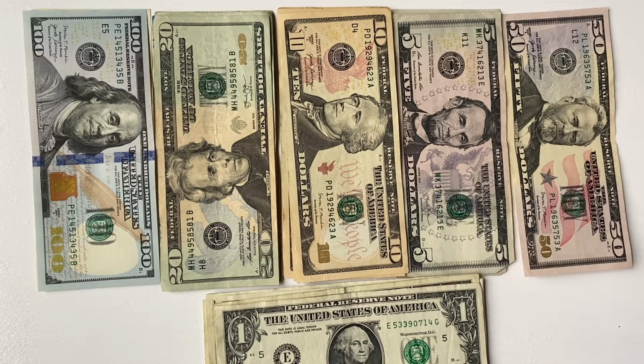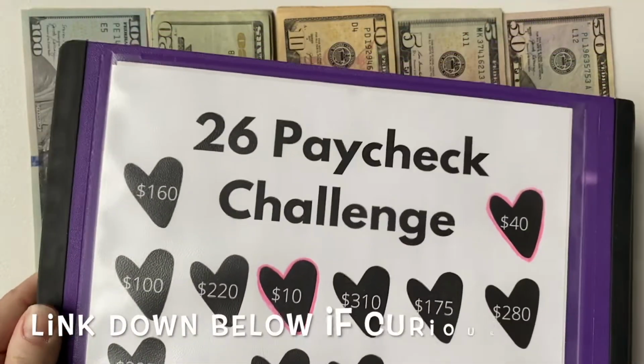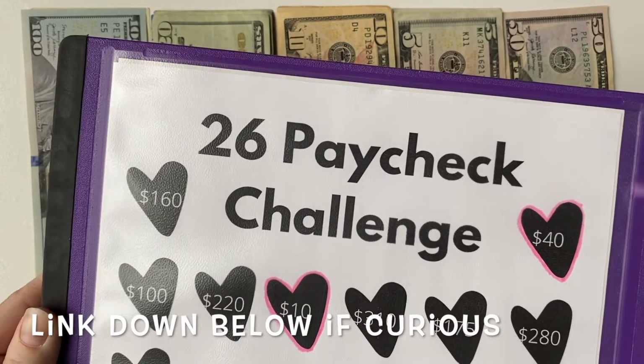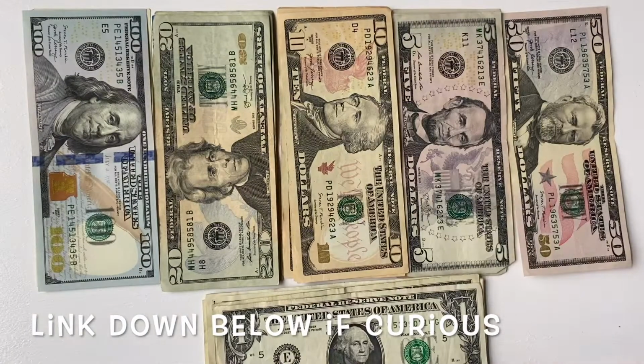Next, we will be stuffing my envelope for my paycheck challenge. I am doing a $5,000 paycheck challenge with my cute little printable that I made. You can find this on Etsy if you're curious as to what it looks like. It is $1 too, so really affordable.